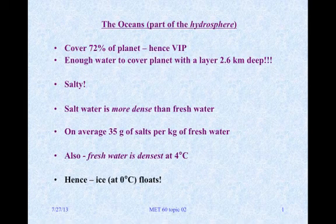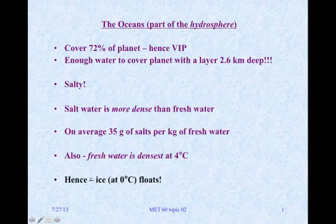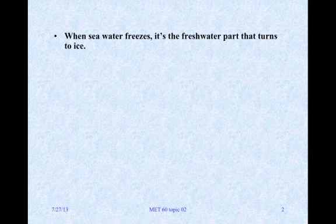Fresh water is densest at 4 degrees Celsius, and as a result, ice floats. If fresh water was most dense at 0 degrees Celsius, I guess the ice would sink. Anyway, so ice floats. All right. It's important for driving the climate to understand what happens when seawater freezes. And so when seawater freezes to form ice, it's only the freshwater part that actually freezes out to form ice.